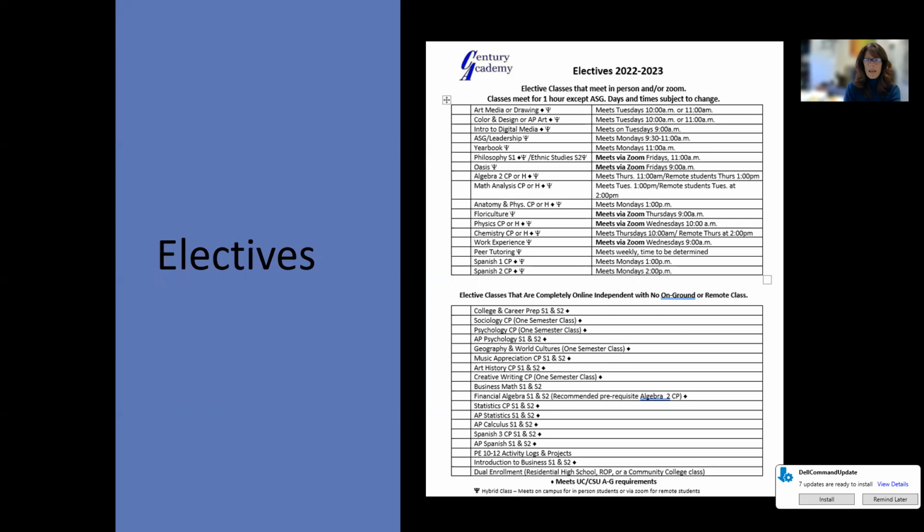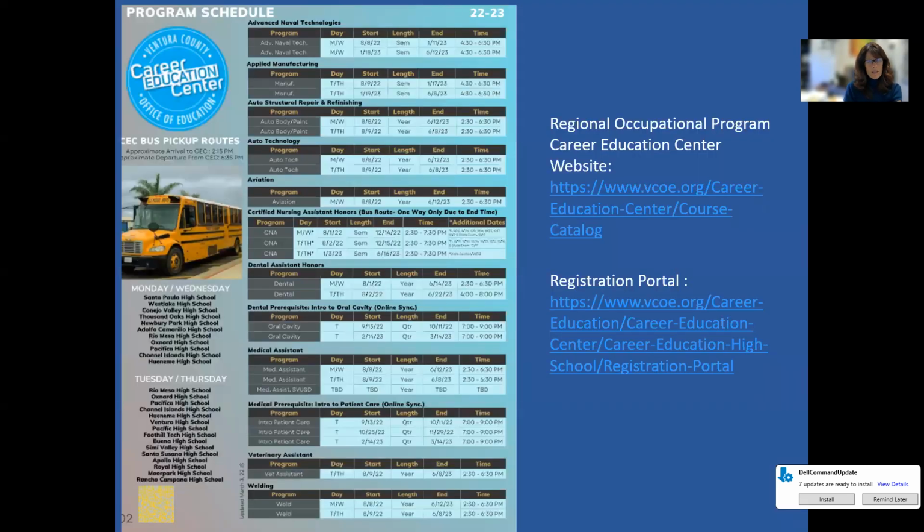These would be classes that students would need to attend Monday through Friday at whatever period of the day those classes are. For juniors and seniors, they can also sign up for ROP classes, the Regional Occupational Program, or there's also community college classes that students can sign up for. They can take a class at Moorpark College, and I'm more than happy to help you with that dual enrollment process.